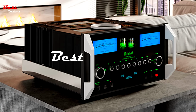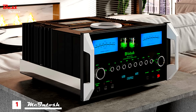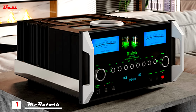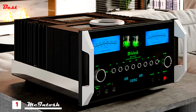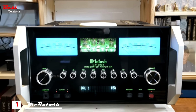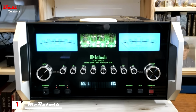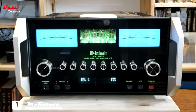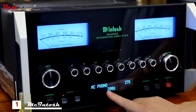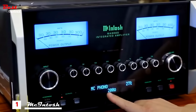In number 1 of our list, we recommend you one of the best amplifiers money can buy, the McIntosh MA12000 integrated amplifier. McIntosh has taken the wraps off its most powerful integrated amplifier ever. The MA12000 pumps out 350 watts per channel, a whole 50 watts more than the US firm's supersized MA9000 amp. Oomph aside, the MA12000 offers up a tempting blend of warm analog sound and cutting-edge tech.